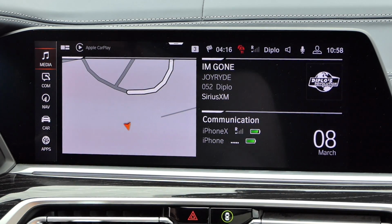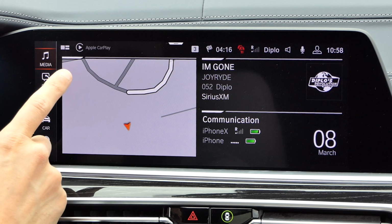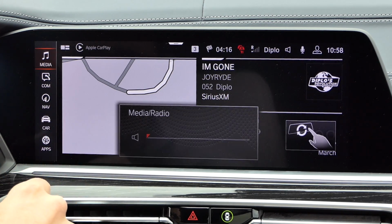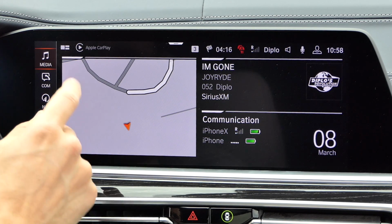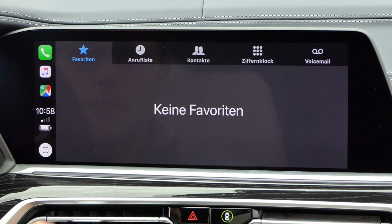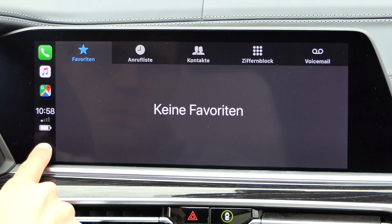The visualization is quite cool, however the menu structure sometimes drives me nuts. It's so complicated. The Apple CarPlay, if you have connected it, it is wireless CarPlay by the way. Android Auto not available, and you cannot use it with a cable. So wireless, to have it is definitely quite nice.